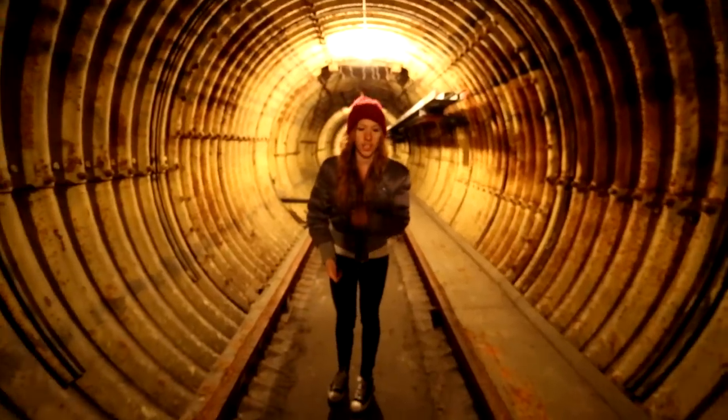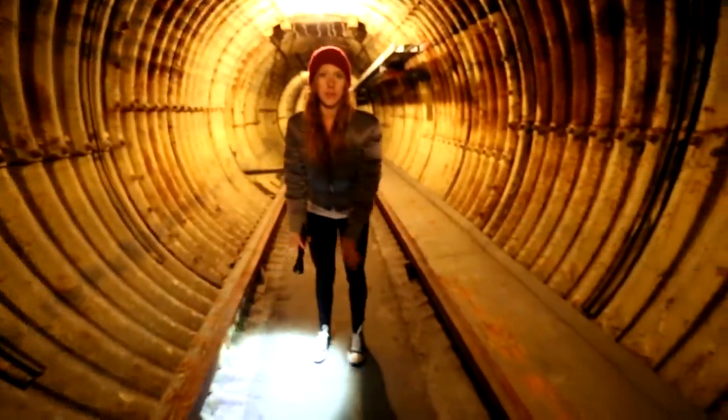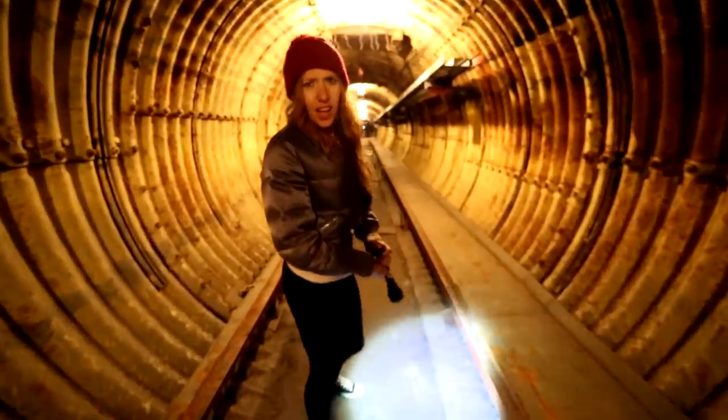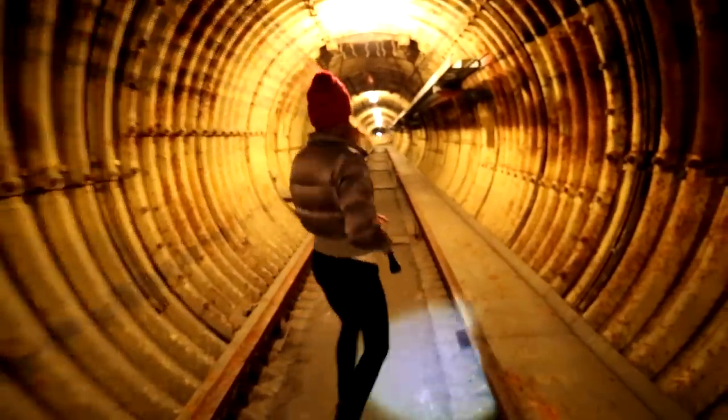This is actually the concrete subflooring. This was where the actual flooring would have been. There's steel plates, but they scrapped it when they were decommissioning the place. They took a lot of stuff. They didn't joke around.